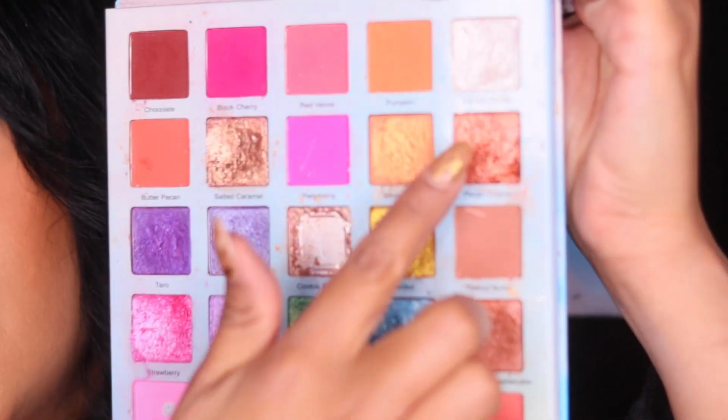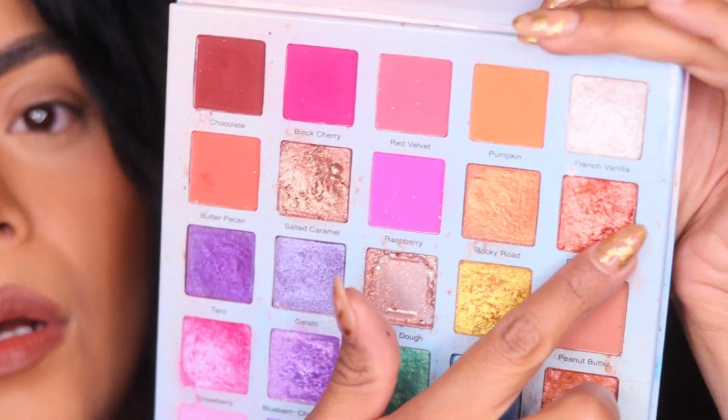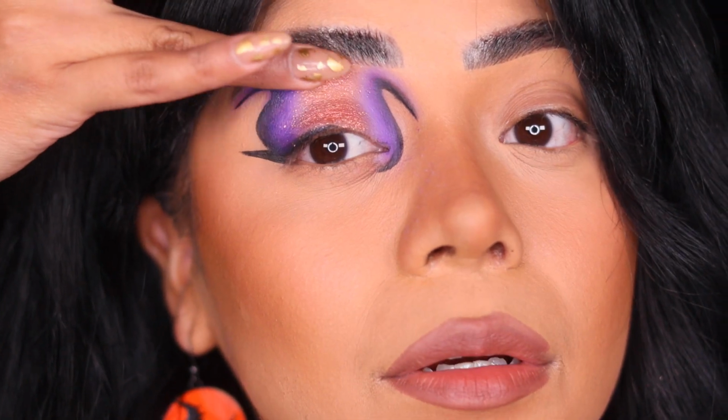So I'm gonna take this shimmer from the Ice Cream Dream palette from Glamlight, is the shade Pecan Praline. And I'm gonna take that just on my finger. I'm gonna tap that in the center. I'm pretty much taking that all the way up.